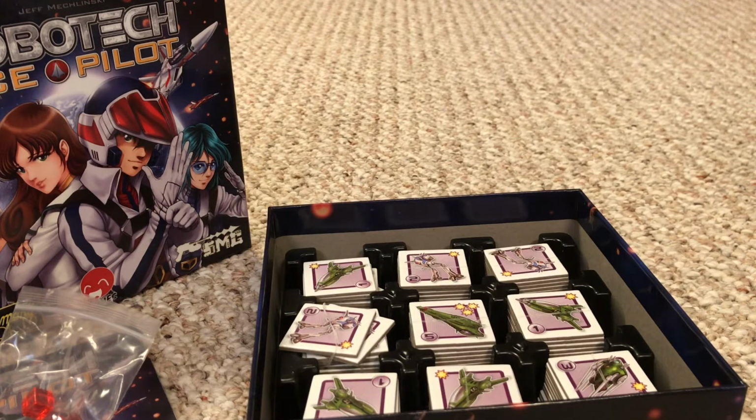So me and my son will probably play it maybe today, maybe in the next week or so, maybe next weekend, whatever. But I'll have a read through that instruction booklet and learn how to play it, and hopefully it'll be another great add to the game shelf.